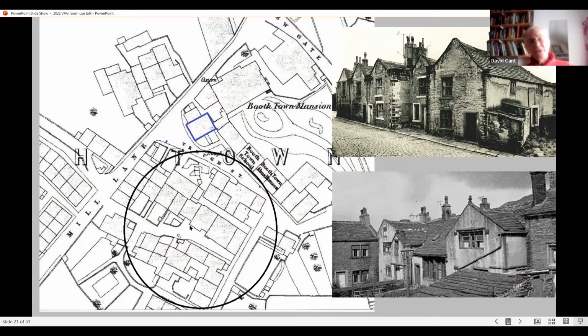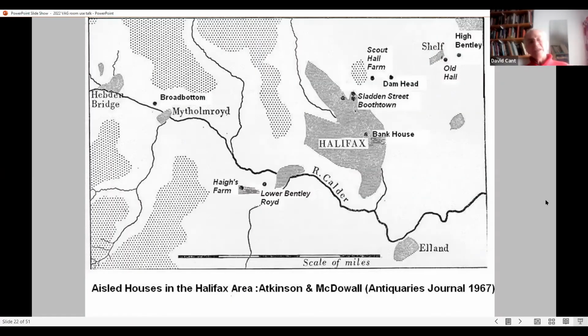And then further buildings of this sort. The clue quite often on a town plan like this is, whereas you've got the very regular back-to-backs on the left over there, these higgledy-piggledy looking plan forms are a clue to what might have been a timber framed, or at least a much older building. And this is indeed the fate of many of the older houses in the Halifax area. This is the map from the Aisled Houses journal, where it was published, and you can see that they identified a substantial number of aisled halls in the area. Sadly, some of them have disappeared.